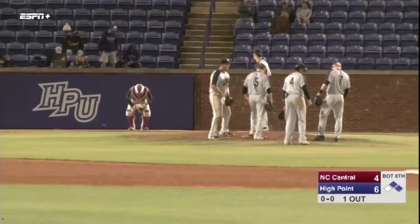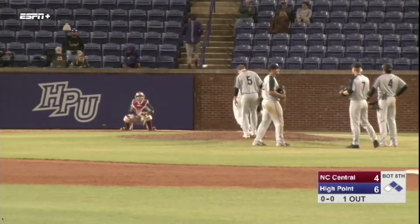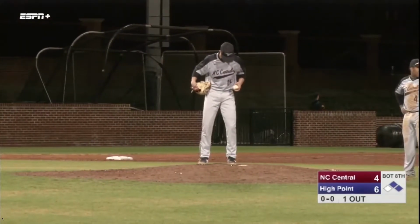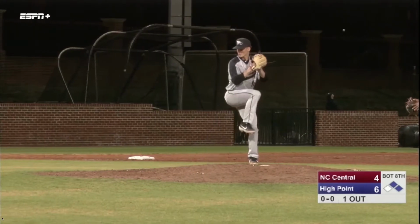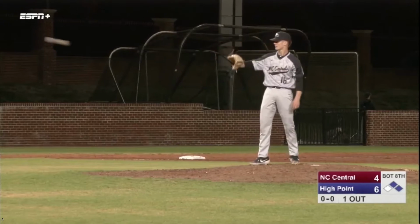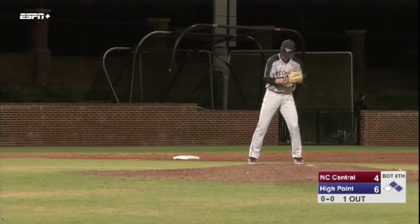Another recap for High Point. They scored the first two runs of the game. North Carolina Central scored the last four, and then HPU came back thanks to a three-run home run in the bottom of the seventh by Daniel Milwee, and High Point has a 6-4 lead. For the Eagles, they're going to go to another left-hander, so a lot of bullpen changes, especially here this late in the game where every out is so critical.